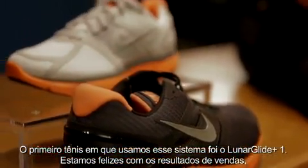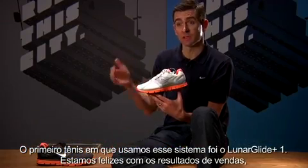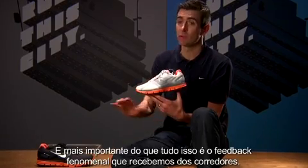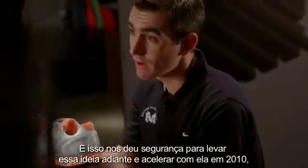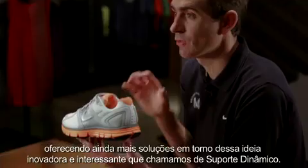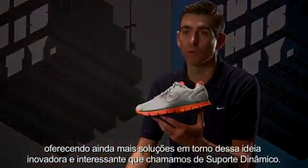The first shoe that we applied the system to was the LunarEclipse 1. We feel good about our sales results, we feel really good about what the industry is saying about the shoe. More importantly than any of that, we've had phenomenal feedback from runners. And that's really given us the confidence to take this idea and really accelerate it through 2010 and provide even more solutions around this novel, interesting, innovative idea that we call dynamic support.